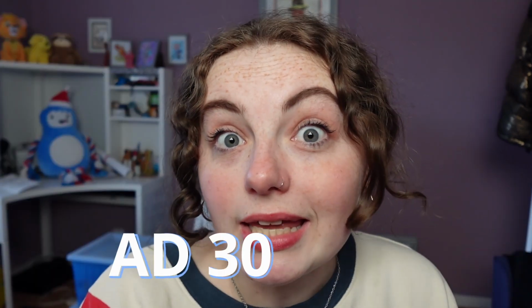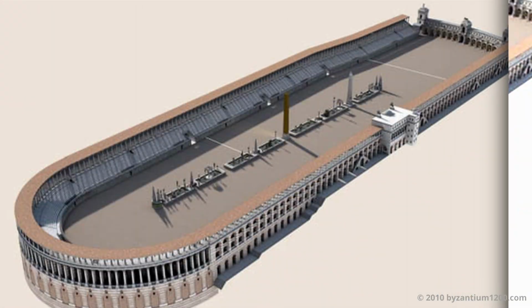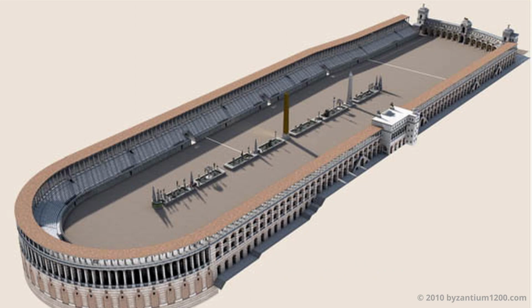If you're interested, you can still visit the column to this day, and I plan to, believe you me, but not at Delphi. Not in Greece at all, actually. Round about AD 306 to 337, by saying those dates, someone already knows what I'm going to say next. Constantine I, otherwise known as Constantine the Great, moved the column from Delphi to Constantinople. In fact, he moved the entire centre of the Roman Empire to Constantinople and switched over to Christianity while he did it.